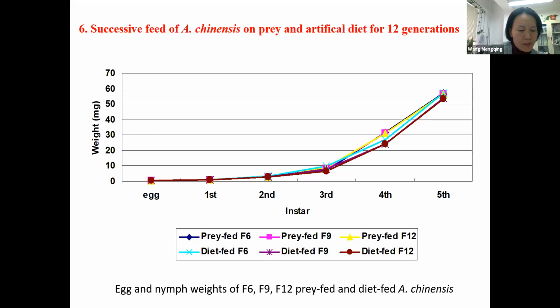Comparing the artificial diets and the natural prey, we made the comparison of the bugs that fed on them for 12 generations, especially generations 6, 9, and 12, because as we know, for the bugs one generation needs at least 1 month, sometimes more than 40 days. So 12 generations sometimes means a whole year or 1.5 years.